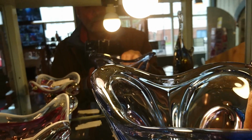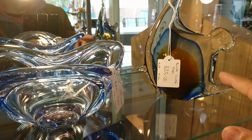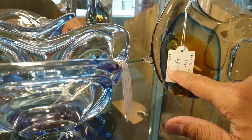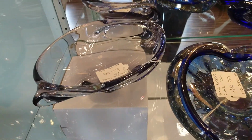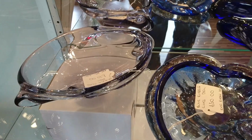It feels a bit like pressed. No, I don't think it is pressed. I don't know. Yeah, don't recognise the fish either. It's quite nice. This price is okay for something that nice. And more of this kind of art glass. I'm not a genius at this. But let's move on.